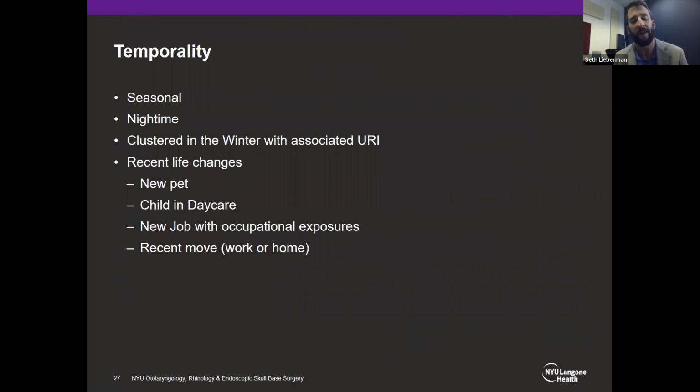You always want to find out about recent life changes. Have they recently got a dog? Is their child just going to daycare? These are real hazards for patients' health in terms of being exposed to viruses or new allergens. Also ask about any changes in their work environment or in their home, which could determine whether there may be some sort of environmental cause.